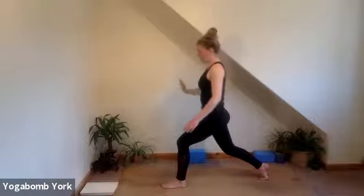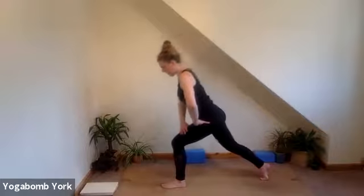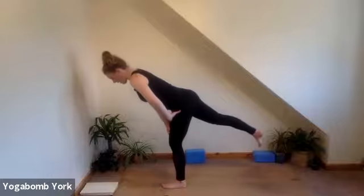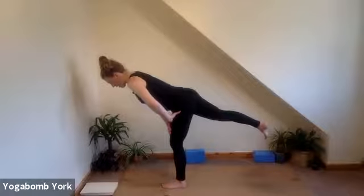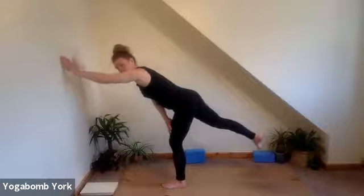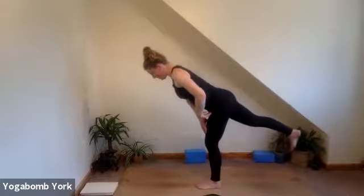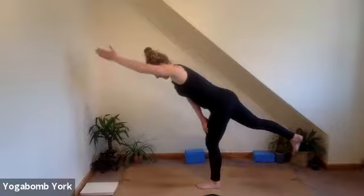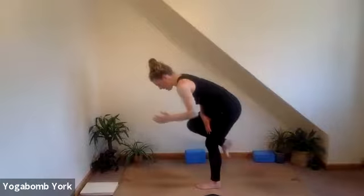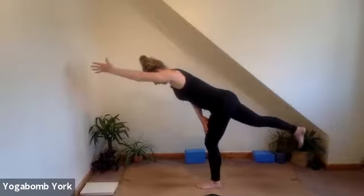And your next inhalation, bringing both hands onto your left thigh again. Exhaling, reaching forward, floating that right leg up off the mat. We'll do the same thing that we did on the other side. So extending that left arm out in front of you, making some space if you need to, like me. And then as we exhale, we're going to round the back, draw the knee and elbow underneath us.